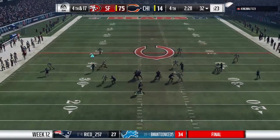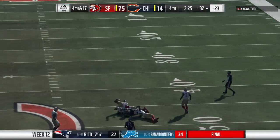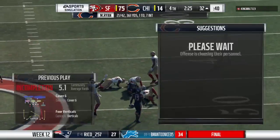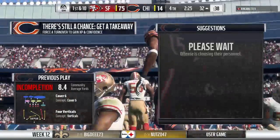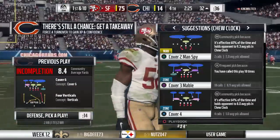So trailing here in the last quarter. Let's see how this plays out. And this is going to be incomplete. Boy, it looked like he had it and dropped it. And the Niners take over in terrific field position.